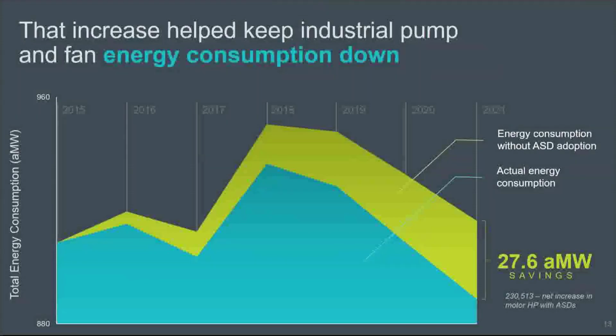So this chart is showing energy consumption again, but slightly blown up so we can see the impact that ASDs have more clearly. And we wanted to isolate that impact. So we modeled the energy consumption, what it would have looked like if that increase in ASD adoption had not occurred. And the way we did that was we built a baseline case where we assumed that ASD saturation from 2016 to 2021 remains fixed at what it was in 2015.